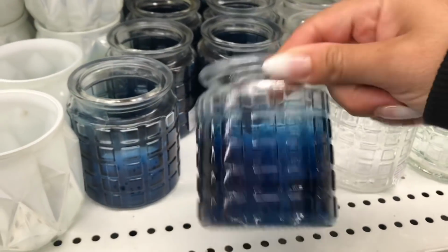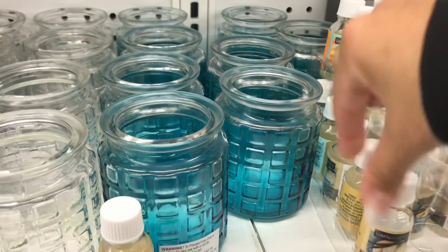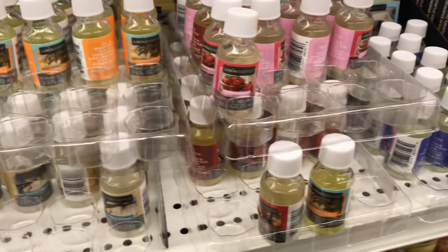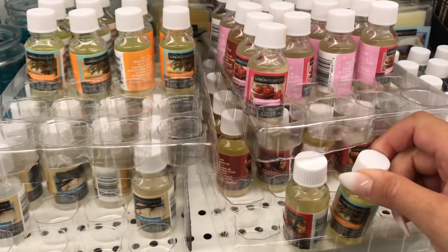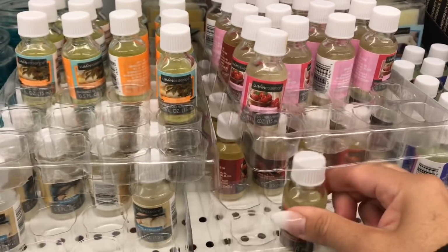Oh, I think these are new. I really like the blue. Very nice. And these are new as well, I think. I've never tried them, but I use some essential oils when I'm diffusing in the house. So if anyone has tried these, let me know.